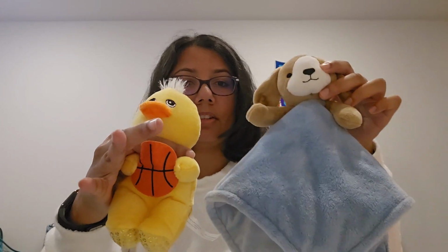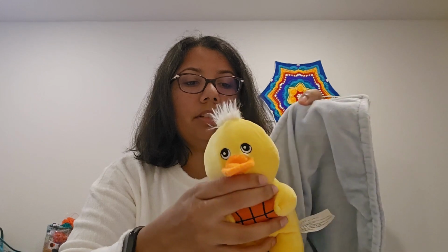And I was doing some reorganizing of my kids' things, and they have all these toys they've never even touched. They're pretty much brand new, like this one. So I thought it might be really cute to, again, use an elastic band and put it around the neck, and you would make the blanket just as so.